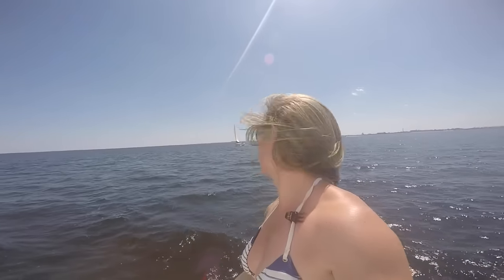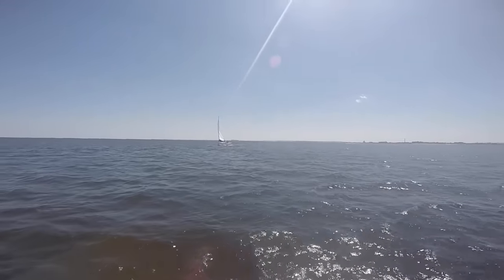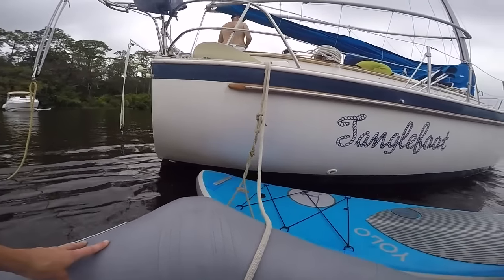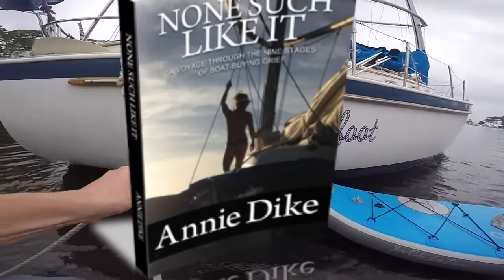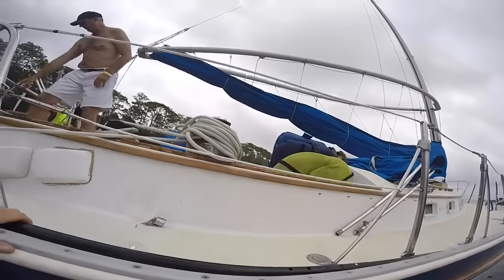Sand blue. There he is right there. That's right, this is not just any boat, this is the boat, the Nonsuch from Nonsuch Like It. Come aboard as we get a tour of SV Tanglefoot.